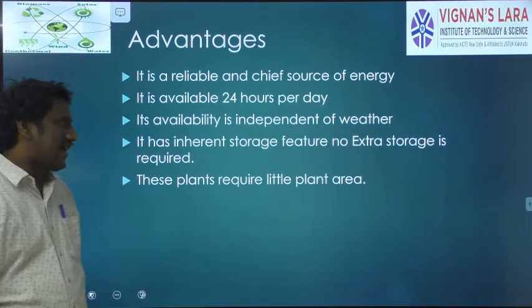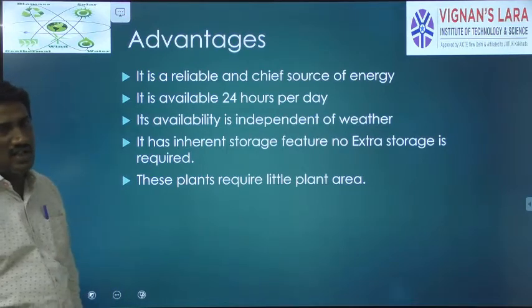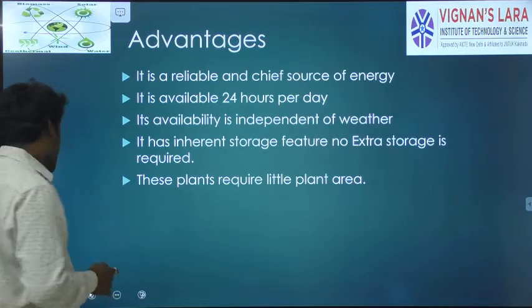These plants require little plant area. The area required is also very small when compared with conventional thermal power plants.